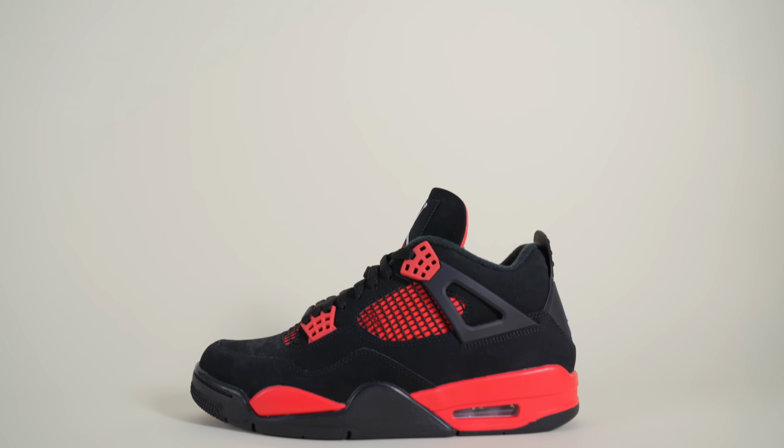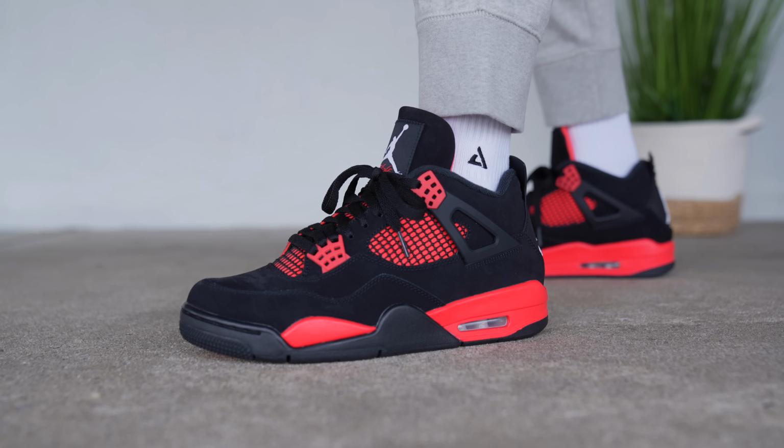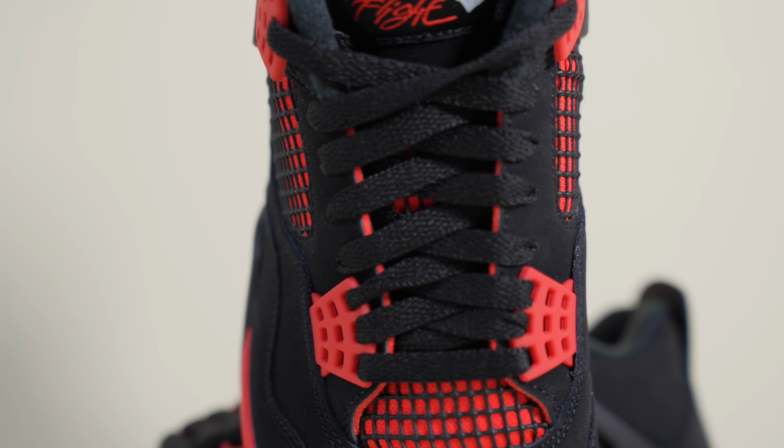Maybe it's just me. In my opinion, the shoe would just look that much cleaner if they changed the mesh from red to black. I feel like that would make the entire upper of the shoe flow just a little bit better. Then again, it probably would look too similar to the Bread Air Jordan 4s, so maybe Jordan Brand wouldn't want to do that, I don't know. But I just think it would have looked cleaner in black. And honestly, if you buy this shoe and you don't like the red, you could just dye it black and there you go.